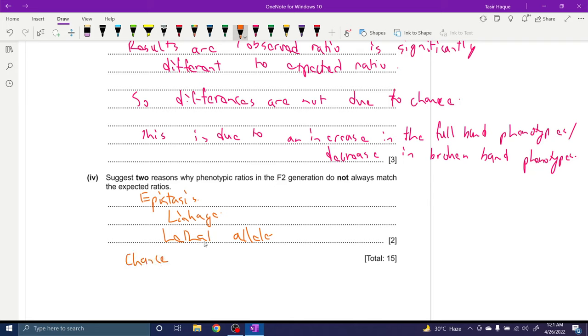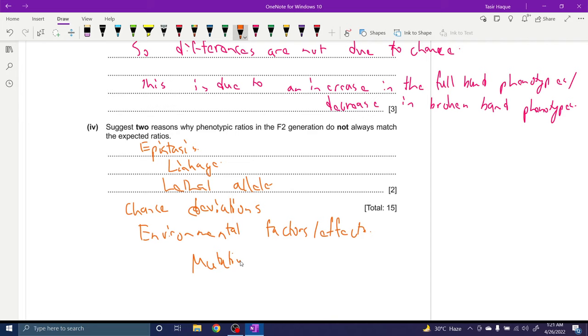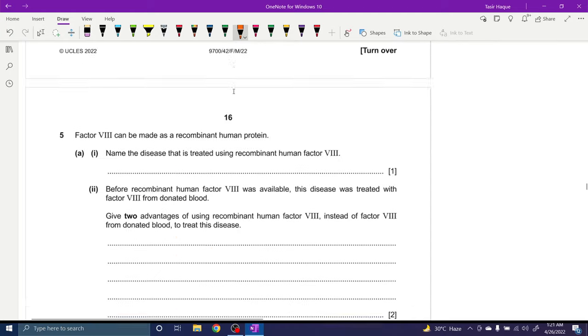So it may have been due to chance. We're not completely ruling it out. 5% may have been due to chance, even though 95% was not due to chance, it was for some other reason. But there's always a chance, right? There may be a chance deviation. Some other environmental factor may be the reason. Or mutations may have occurred. And small sample size. So we cannot actually draw a conclusion, okay? So remember these. Don't forget them.